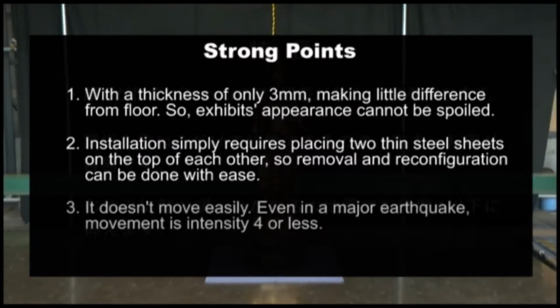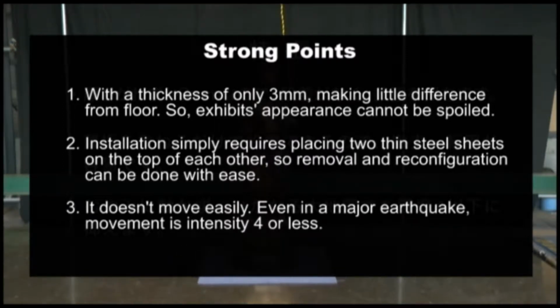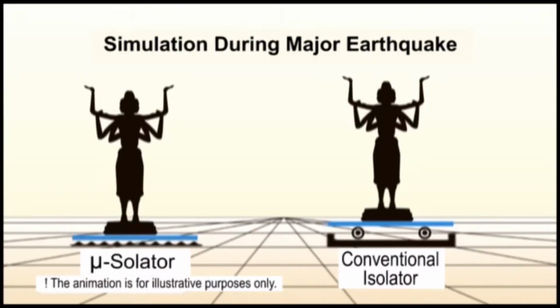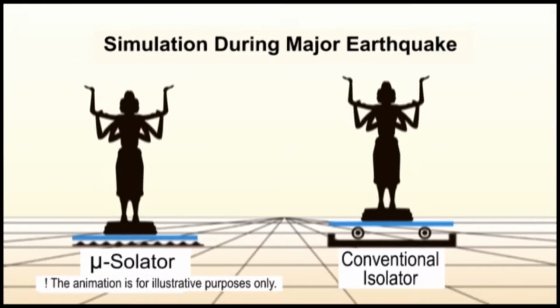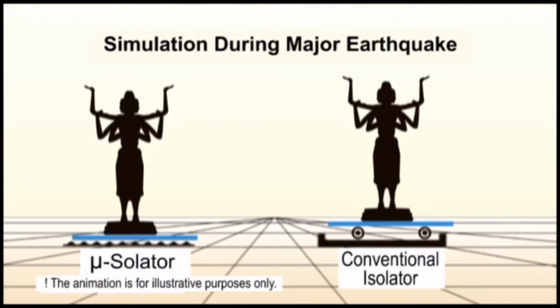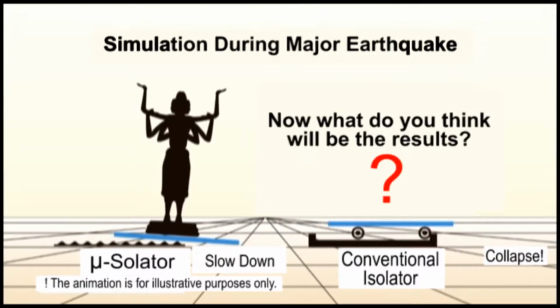It doesn't move easily. Even in a major earthquake, movement is intensity 4 or less, making it a high-tech friction control isolator. Simulating a major earthquake, even if there is a spin-out, with little difference in the height of the plates, the object will slide to the floor and come to a complete standstill.